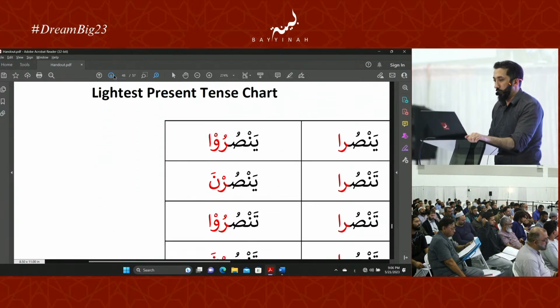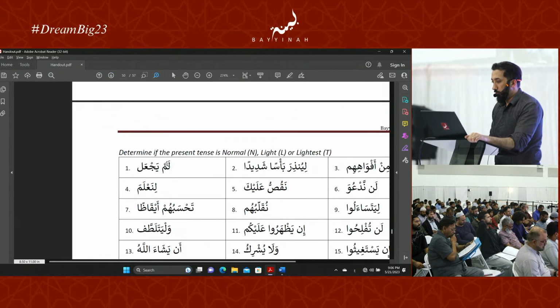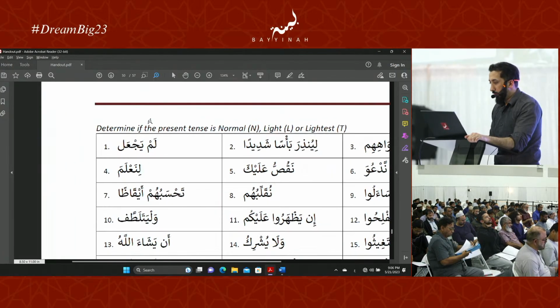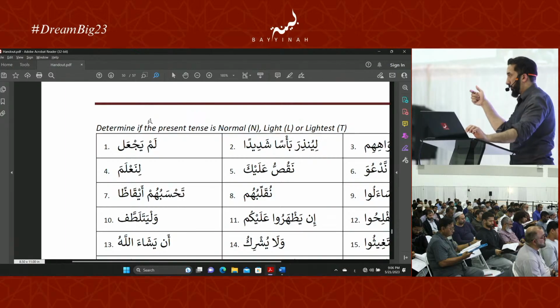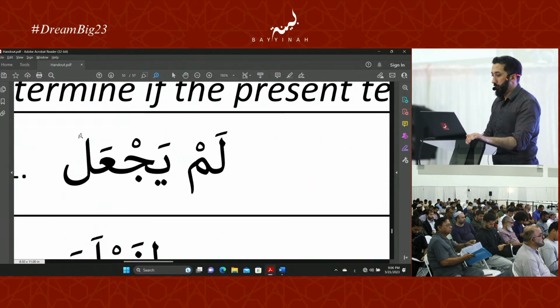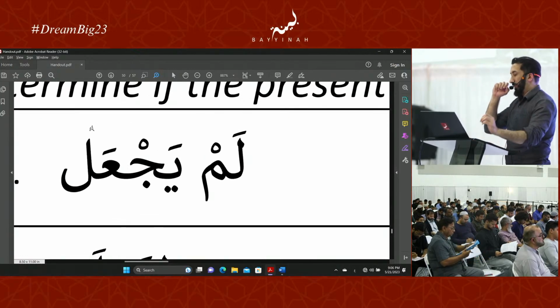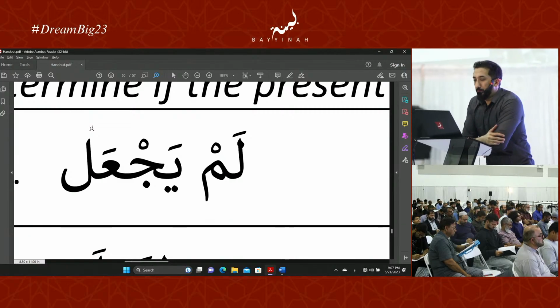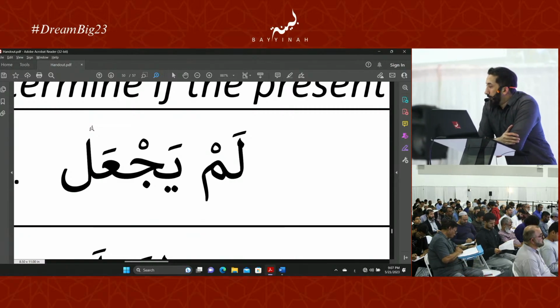Okay, now if you go to page 48, this is our practice page. And I want to do 10 minutes of this practice before I give you your last lessons. Lam yaj'al. What do you think? Light or lightest? Good. Why? What does lam mean?